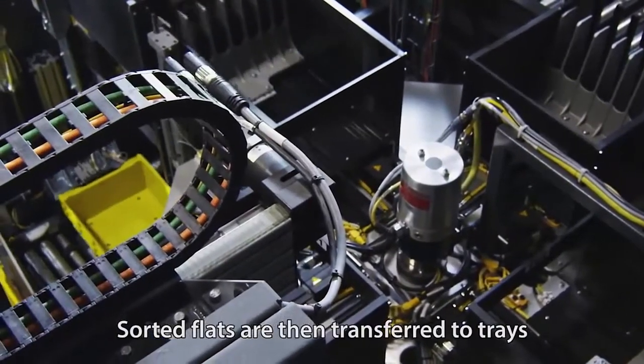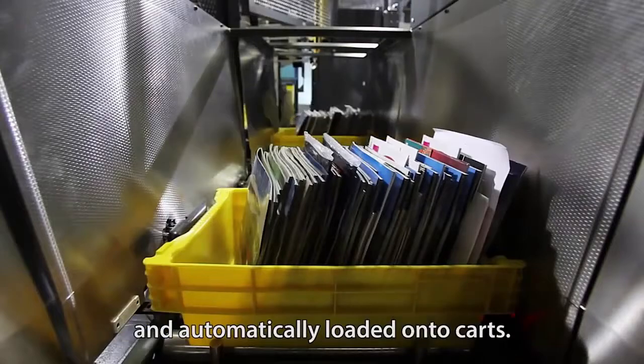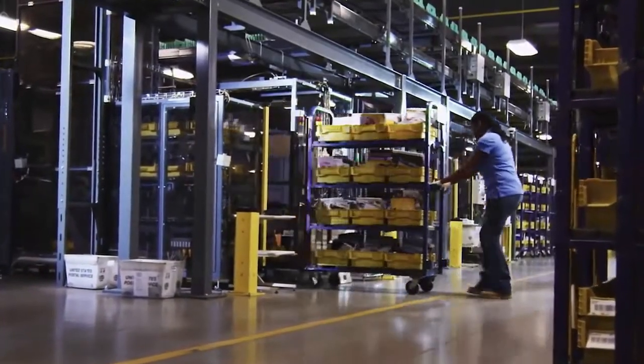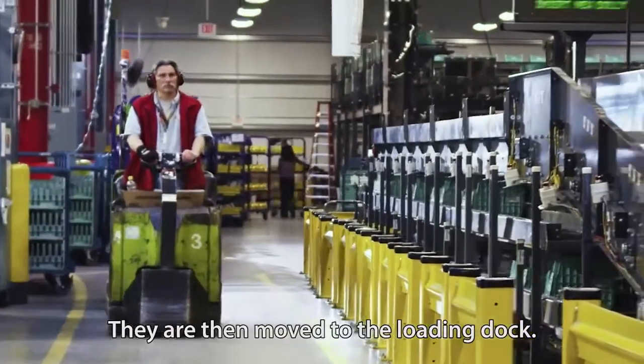Sorted flats are then transferred to trays and automatically loaded onto carts. They are then moved to the loading dock.